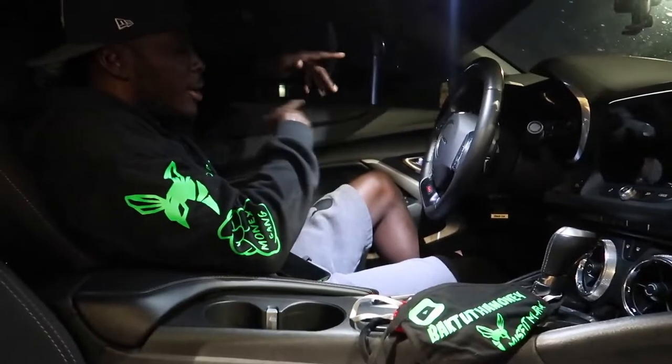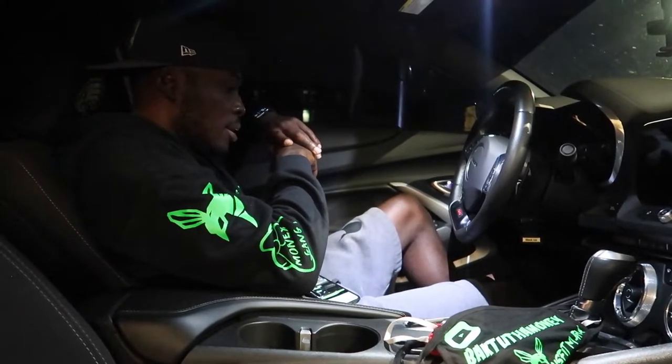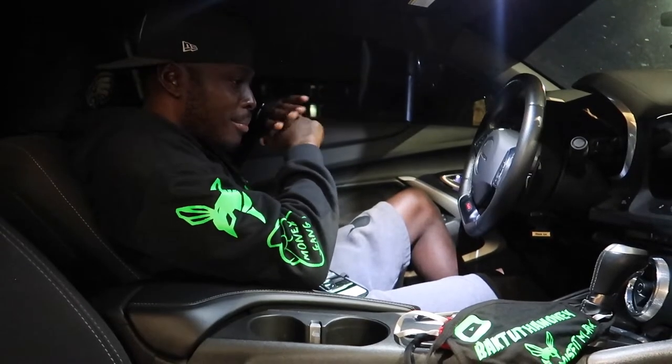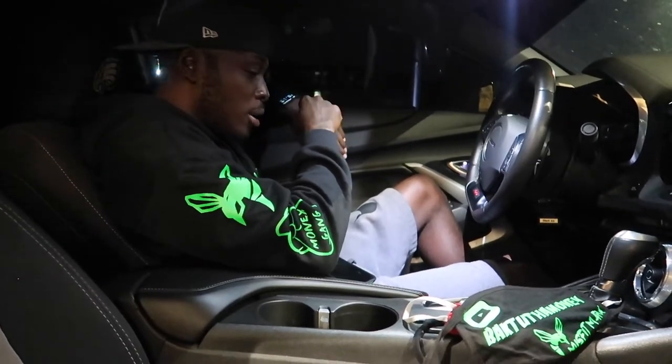Let's get it. Man, really, my future plans for this build for my 2018 SS is that I really want to give it more power. I want to go about 800 horsepower. And I know that's going to take a lot. You got to save up your money and everything.